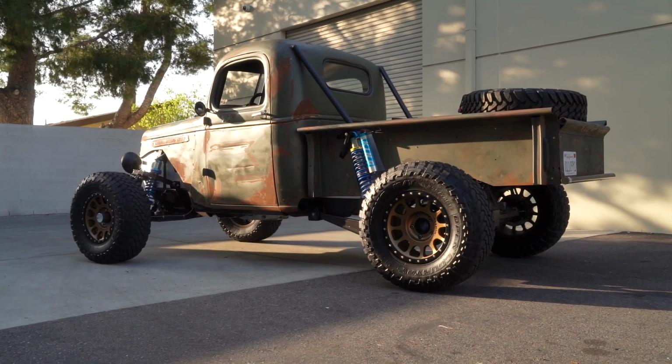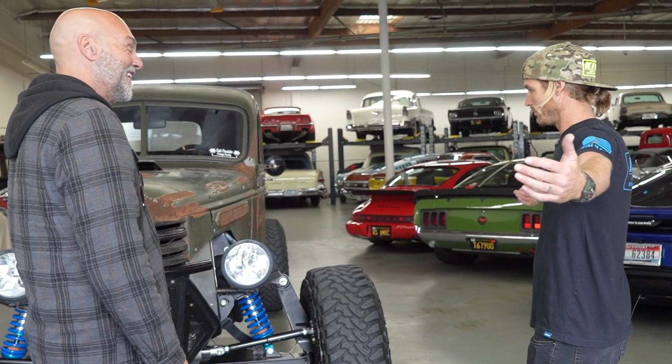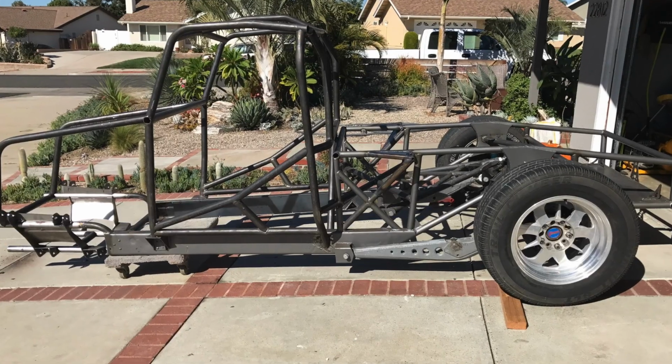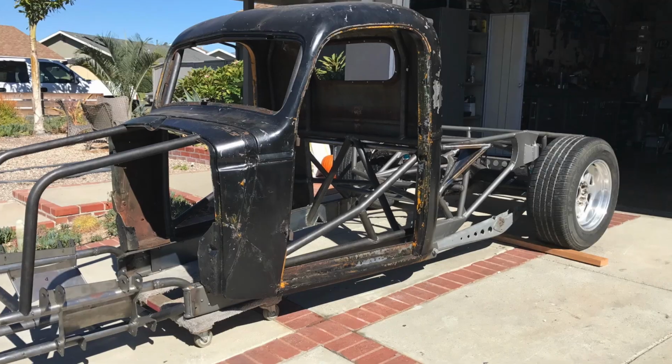Is it still the stock frame? There's about this much stock frame underneath the cab. It's all been boxed. From there, it's just tube chassis for the rest of it. The inside's all caged, the front's all caged up, the back's caged up.